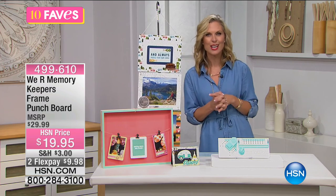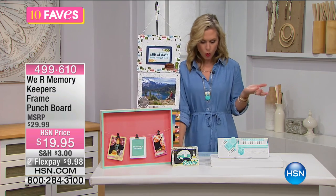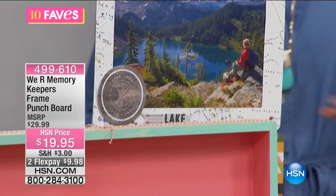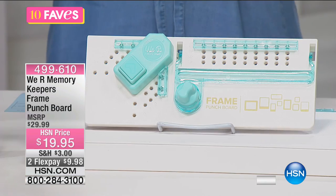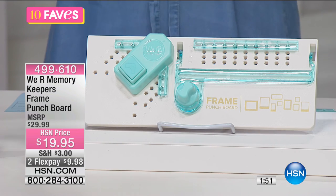So this is $19.95. Typically this would be $29.99. So great value here. And it's by We Are Memory Keepers. And you know this brand. You know that they are known for their quality, bringing us innovative tools in our crafting world. So this is an item that it's great to have in your crafting world. Are you a crafter? If you are a crafter, I would love to hear from you. Maybe you could give me a call and help me out here.